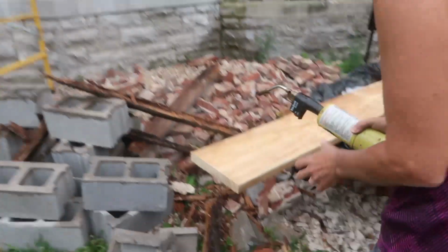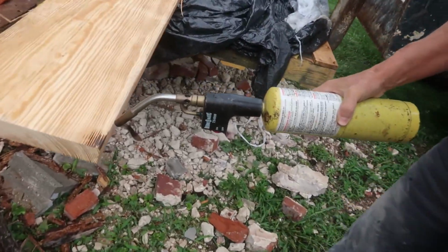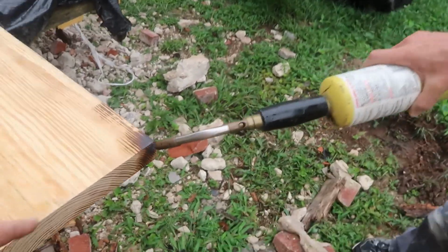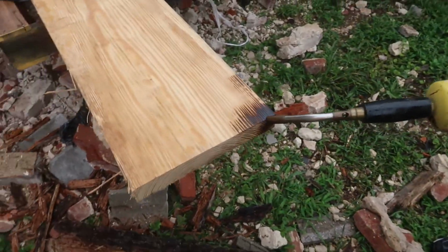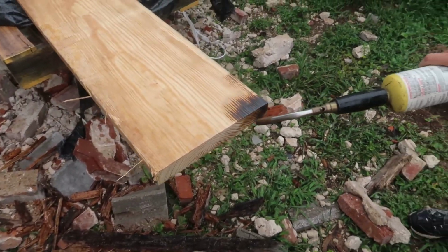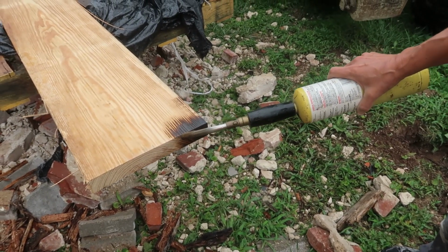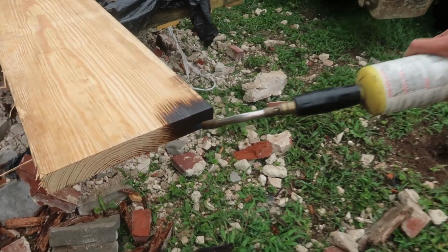All right, so starting on the other side. Do the end grain first, but make sure you get the corners real good. That's what they say to do on the internet. Char it good to where it cracks.